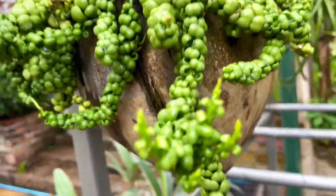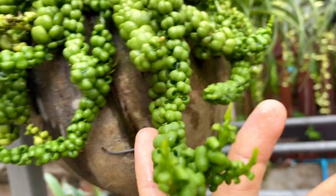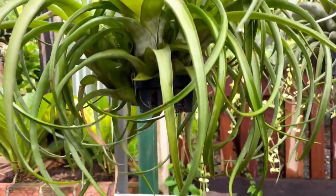Look at all these growth points. This is what I love about them. They're such slow growers and so hard to keep alive that when you see this, it makes you happy. And I'm loving this Thai music in the background. There's a clump of air plant here.